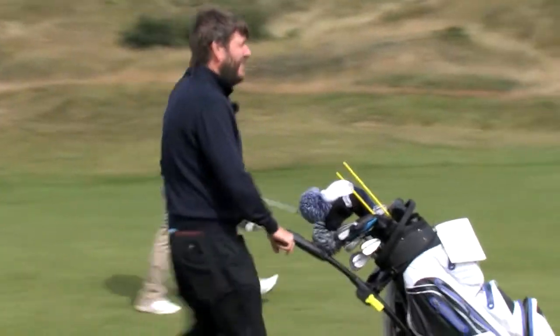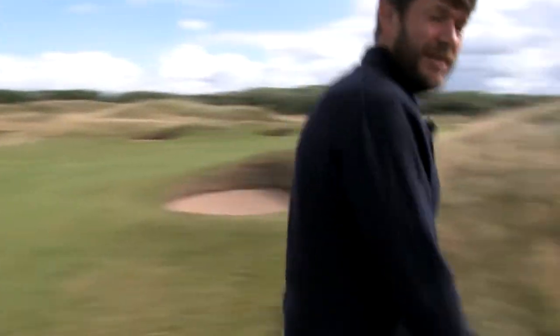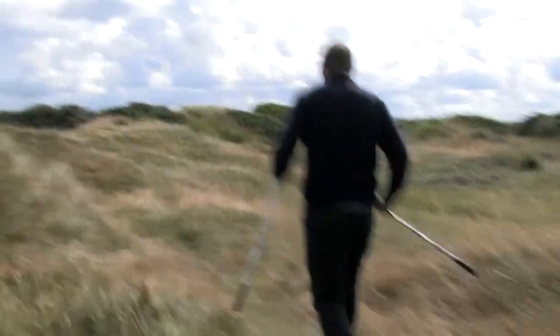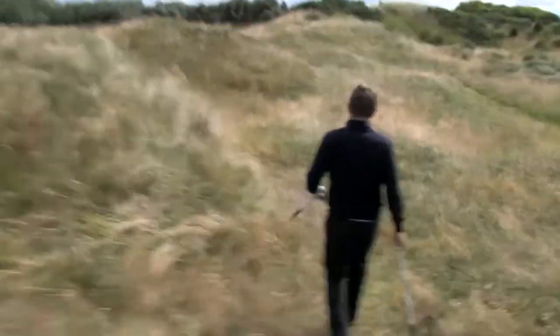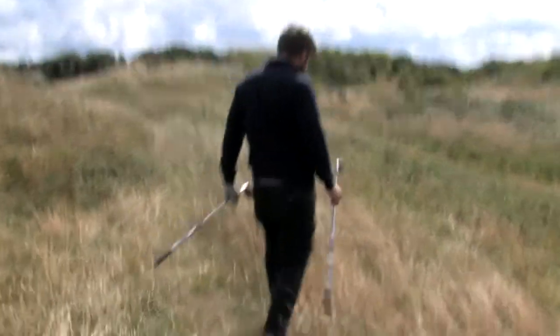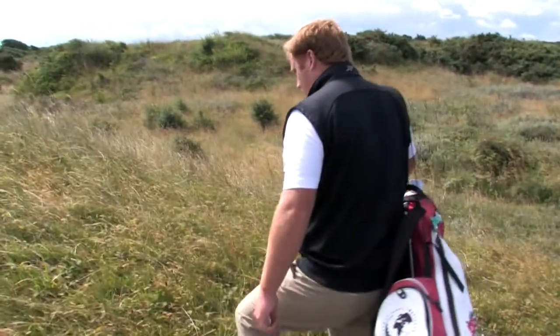Should be about right, I think. Just off the back. Right, off we go. Do you have to film this bit? Yeah. What you want to do? Because I want to get as far away from you as possible so no one can see that I've just hit a 7-iron about 50 yards off line, about 30 yards short. Two balls on the green.